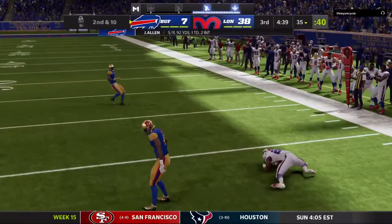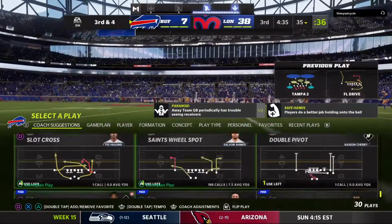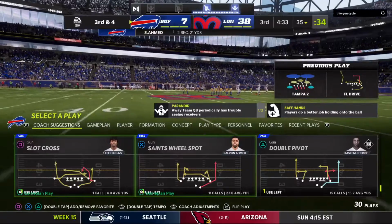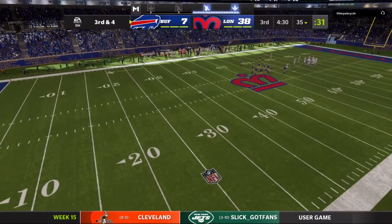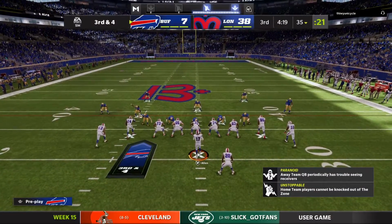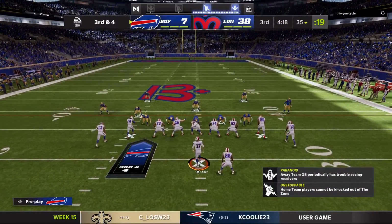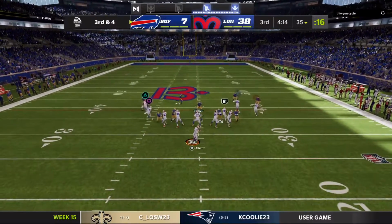Here's a throw to his running back. It's complete. They get 6. That'll leave them with 3rd and 4. And we see another pitch and catch there to the running back. This position just continues to evolve. They become just as critical to the passing attack as a lot of receivers, tight ends, because their ability to make people miss in the open field can really generate big plays for an offense.